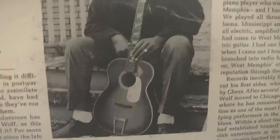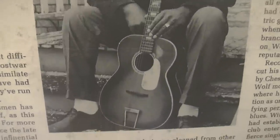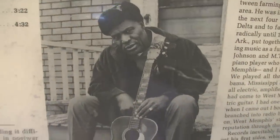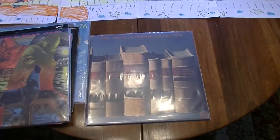But pretty cool silver tone right there. I've had a couple of those for sale in the past. They usually have pretty high action when you get them. You've got to do some work with them.